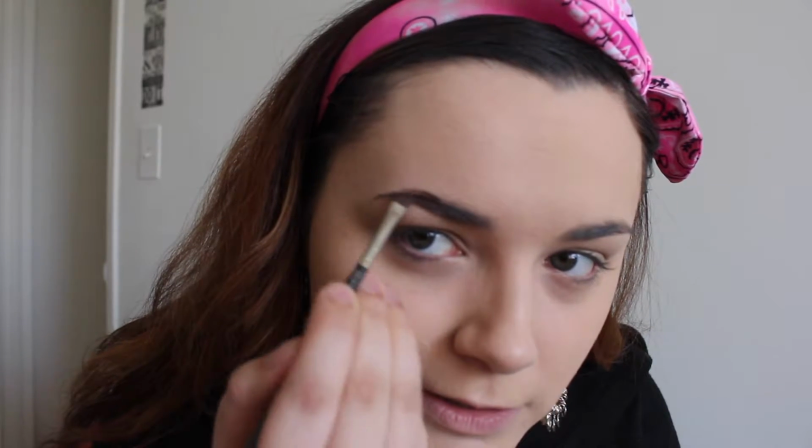I kind of want to try the Anastasia brow powder because I saw this girl wearing it. Oh, and the Too Faced Better Than Sex mascara. I really want to try both of those things, even though they're expensive and for your eyes, but it's fine, you know. But anyway, like I was saying, I really want to try those things.